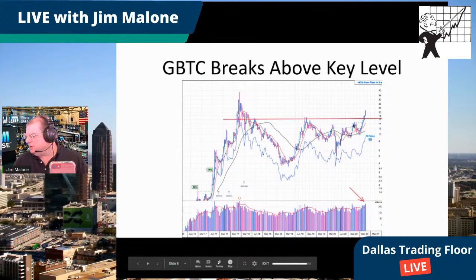Now, is there a really good buy point on it? No, there was a buy point and then it moved above that, and this may pull back a little bit because it's moved up very strongly today. So if you do buy GBTC, this is a tough place to enter it, but if you do buy it, put in a stop loss 2.5% below where you bought it, because it can pull back.